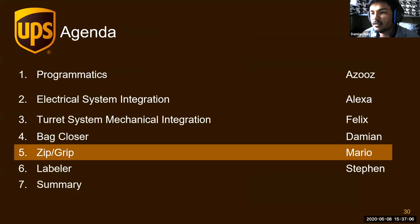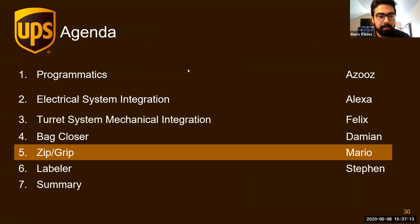And I'm going to pass it on to Mario. He will be talking about the safety grip. Thank you, Damien. Hello, everyone. My name is Mario Valdez, and I'm going to be talking about the zip and the grip mechanisms. There are two mechanisms separate from each other.